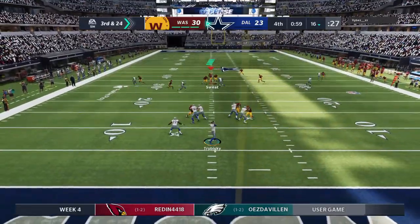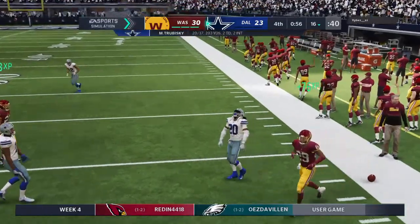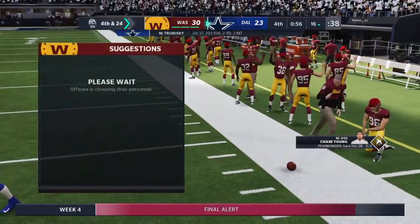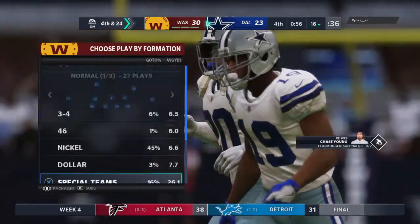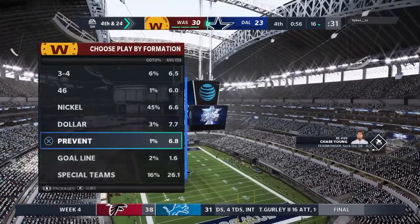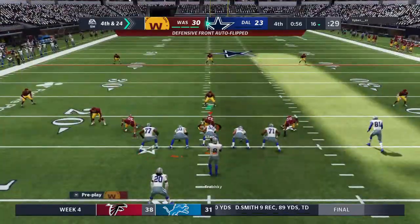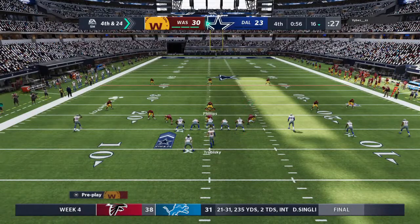Back to throw. And that is incomplete. As his old brain remembers, when I see 5 wide receivers on the field as a defender, I know the ball's coming out hot. They expected it and got there and popped it free. Down 7, and they've got to go for it here on 4th down.